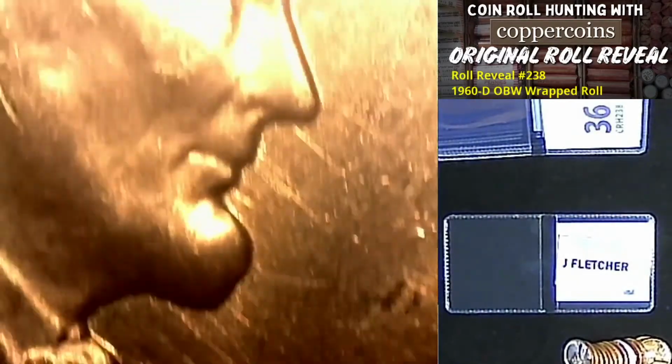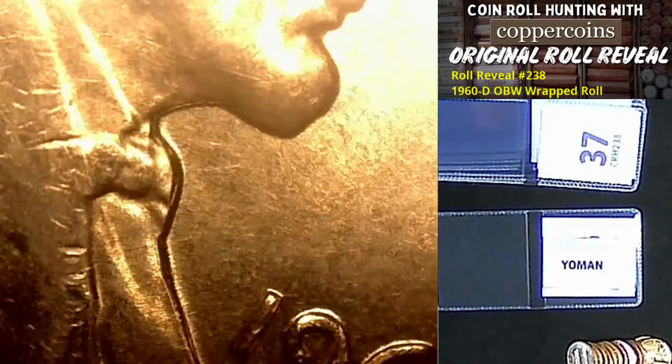Hello, Victoria. Coins are neato, there you go. You have beautiful 60D RPM number ones. I've had a couple of them that were nice gem BU coins, but most of the ones I've had were kind of a red brownish, not the most beautiful gem BU coins, but red brown, decent looking ones.